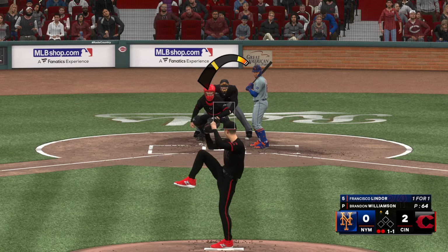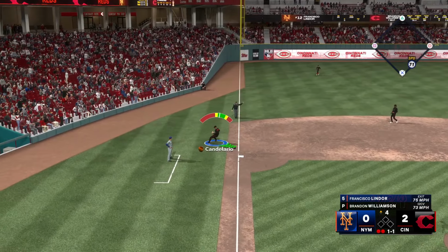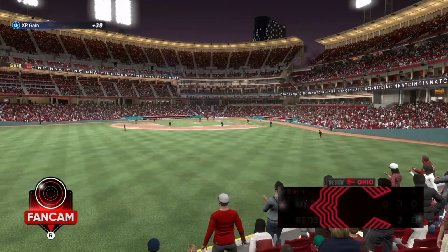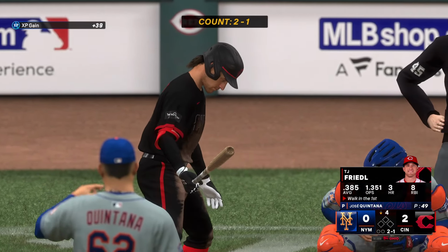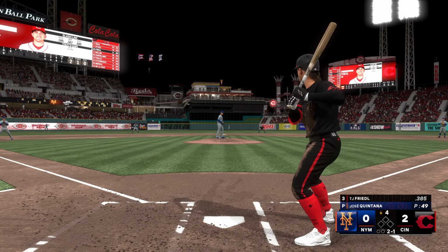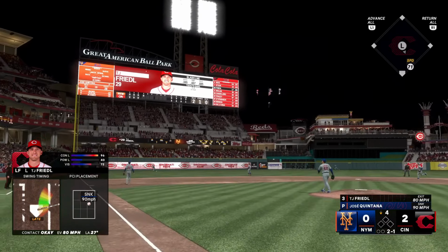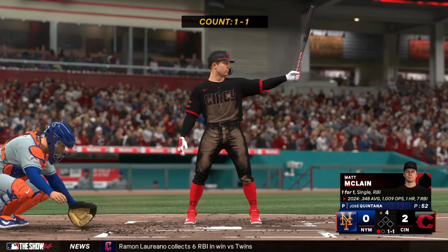Two outs. Ground ball left side. Gathers and throws to first. Back here in Cincinnati, bottom of the 4th. Now the left fielder, T.J. Friedl. And a pitch. In the air, left field. Nimmo makes the grab, one away.